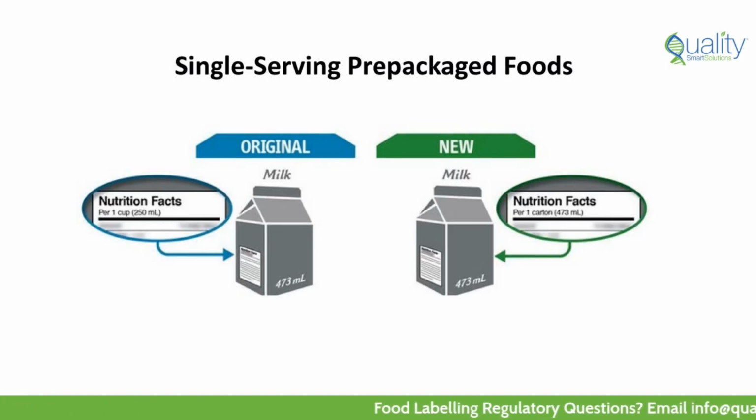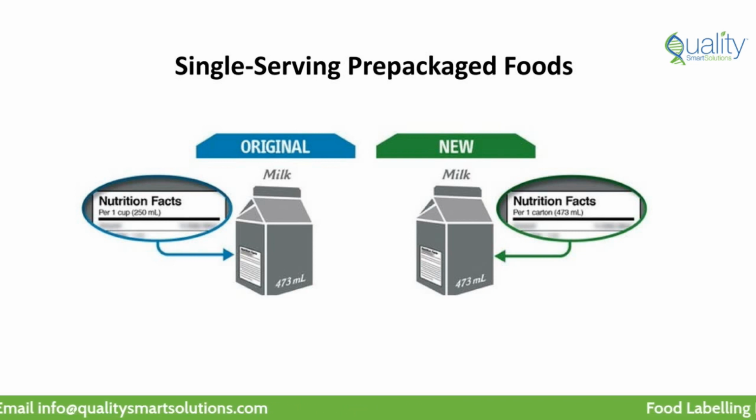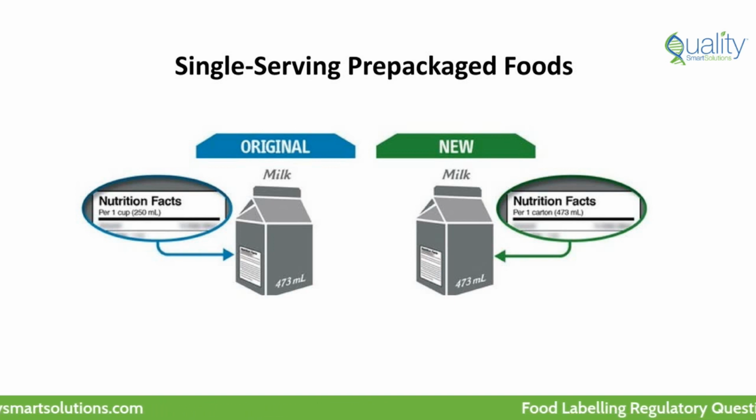So on this slide, there's an example of a single serving prepackaged food product. So it's a carton of milk, and imagine yourself going into a grocery store, picking up a carton of milk just to have as a beverage. So on the left-hand side, you'll see under the original regulations, the nutrition facts table is showing per 1 cup, which is 250 milliliters. But if you think about yourself as a consumer, if you picked up a carton of milk at the store to drink, you'd probably finish the whole container in one sitting.